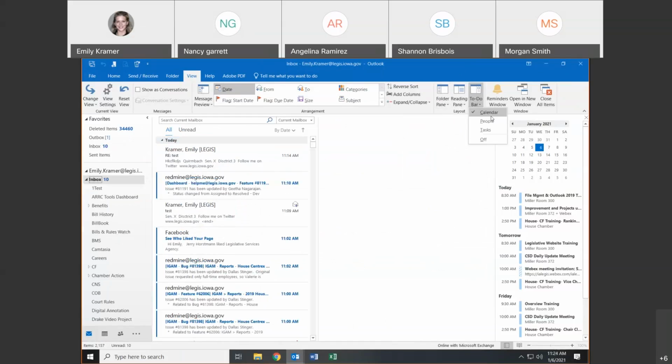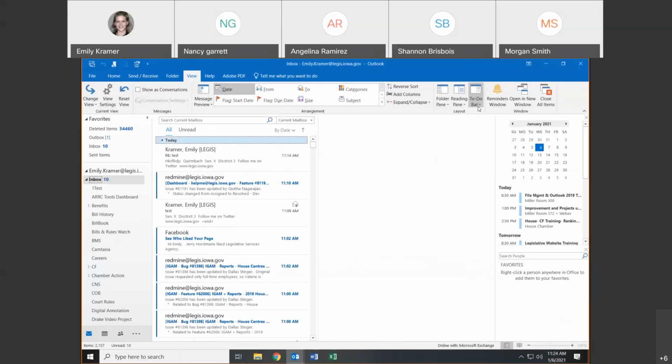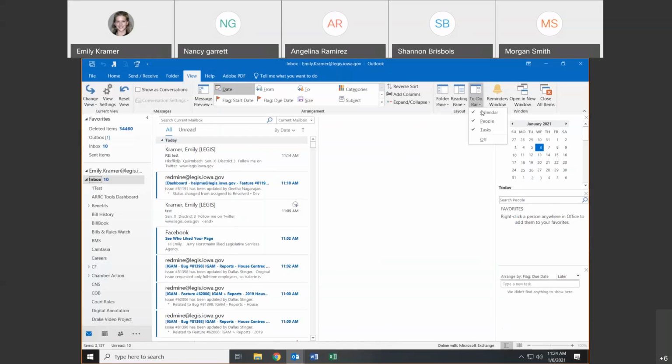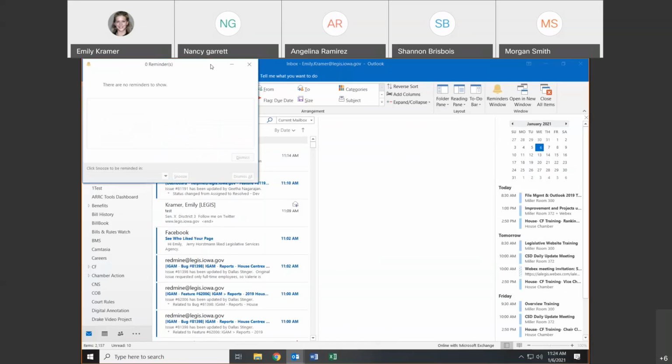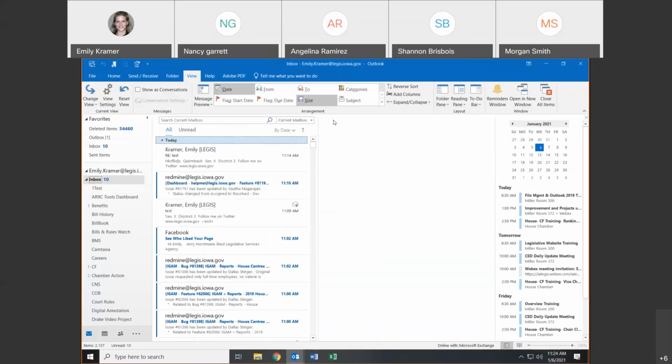To-do bar, by default, I believe it has people and tasks on here too. I don't really use either of those, so I go ahead and just remove those two and stick to my calendar and my upcoming appointments. But again, that's how you can change that. There's a reminder window here. If there are any pending reminders that haven't popped up yet, you can see those by clicking there.